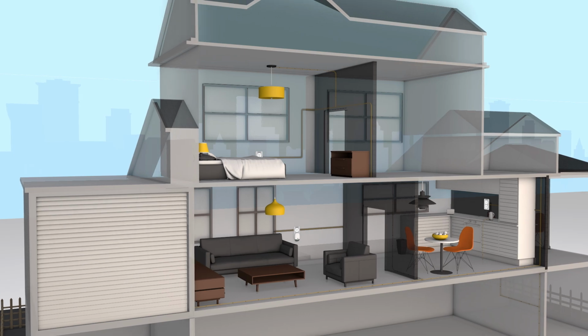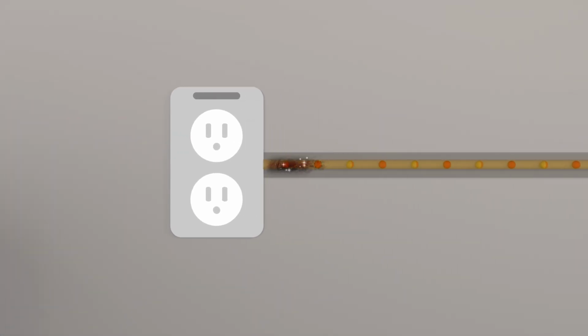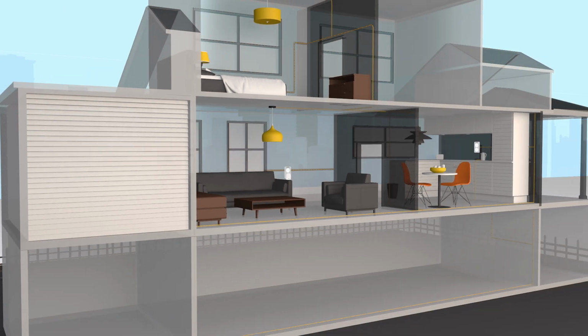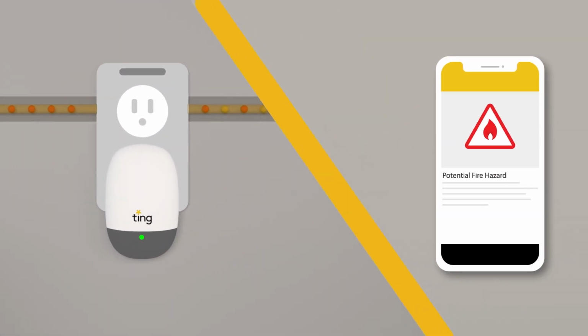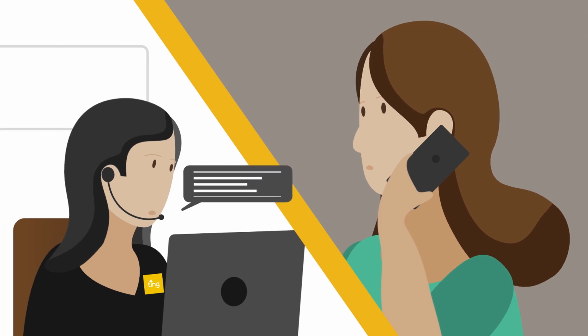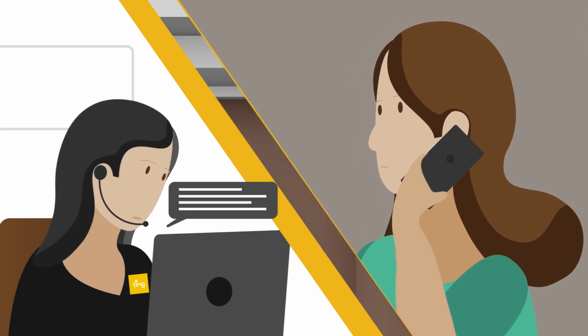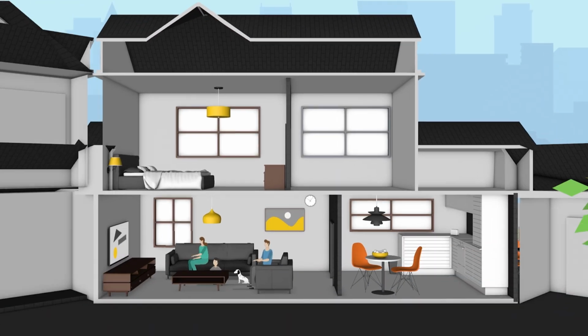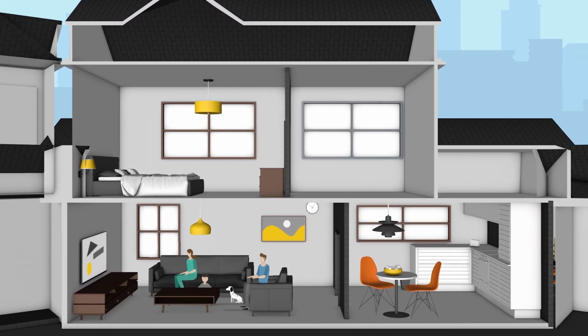Ting decodes electromagnetic activity, accurately detects tiny signals caused by hazardous arcing, and promptly notifies you and the Ting Fire Safety Team. You'll receive step-by-step instruction, and if needed, a Ting-authorized electrician is coordinated with your approval to repair the fault, protecting you, your loved ones, and your home.